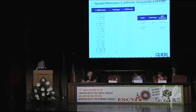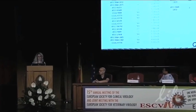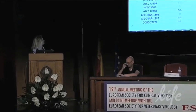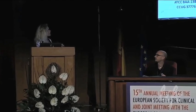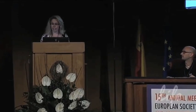In addition, we've done a variety of different testing on different C. diff ribotypes and toxinotypes, and looked at both the 3B as well as toxinotype 0 in terms of LOD. And our assay LOD is less than 1 CFU per assay.